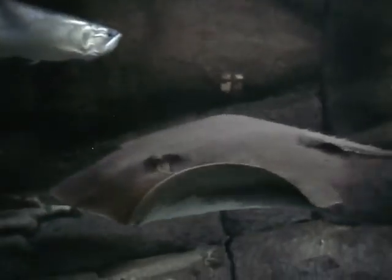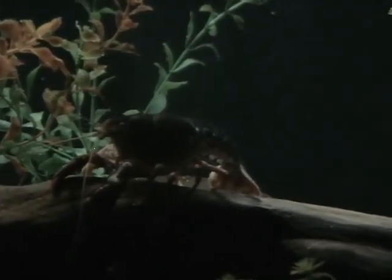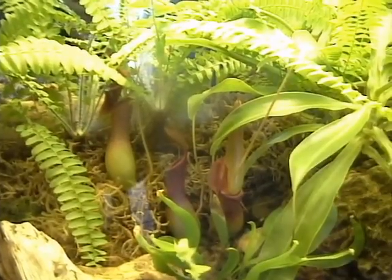The fish in Parliament. It was blended in with the rock. I can't see it. Over here. It's up there. See? What's the ivy?